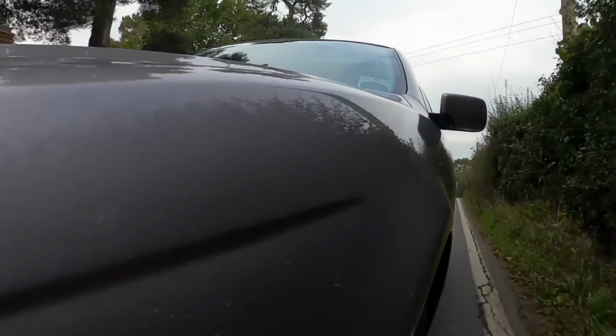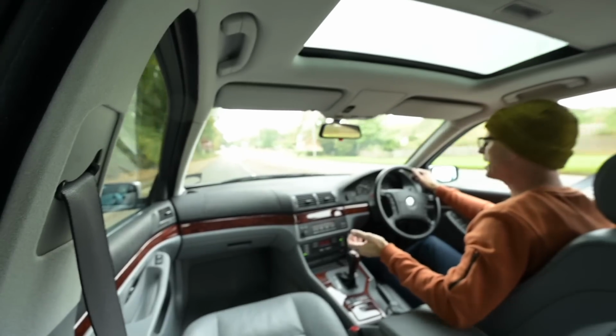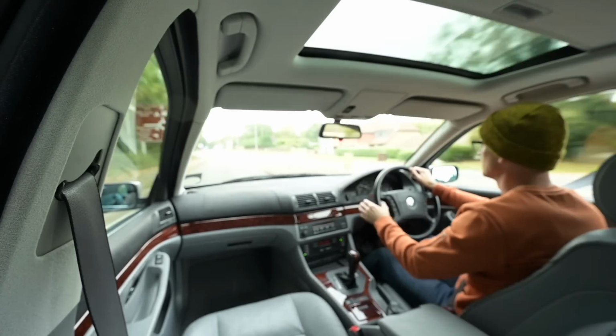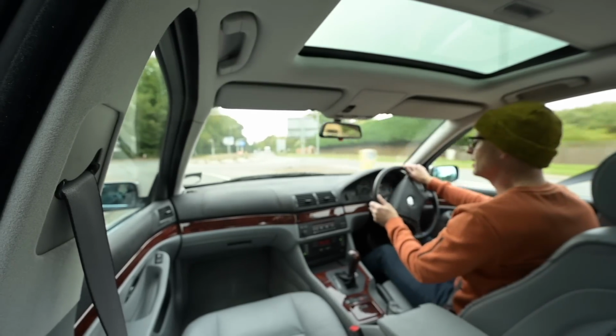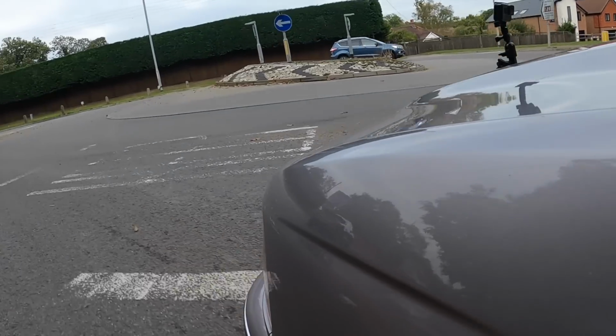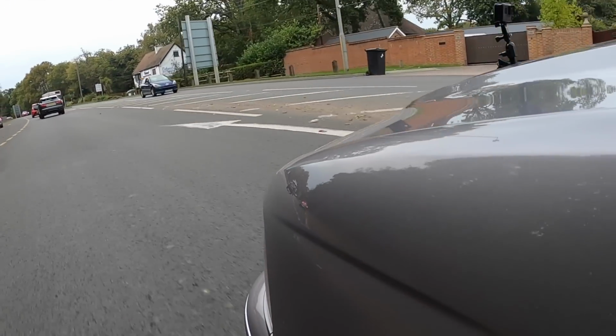Now this thing has got the 2494cc straight six in it, which is obviously 2.5 litres, badged as a 523 because of, you know, hierarchies of the badges on the boot and all that kind of thing. Now with the automatic gearbox, it's a little slower than the manual. There were 2 gearboxes offered. There was the 5-speed manual and this, the 5-speed auto.